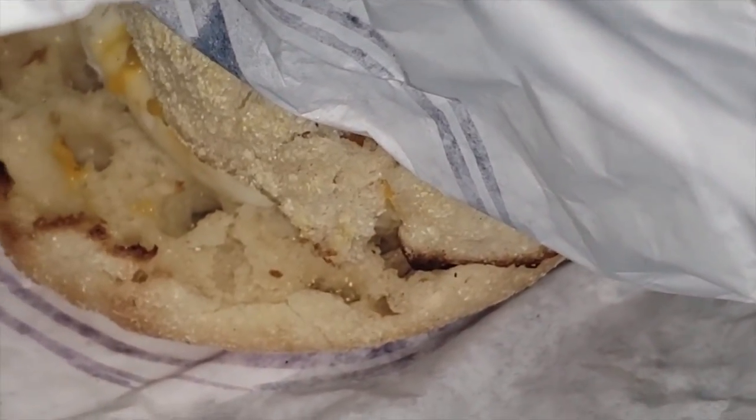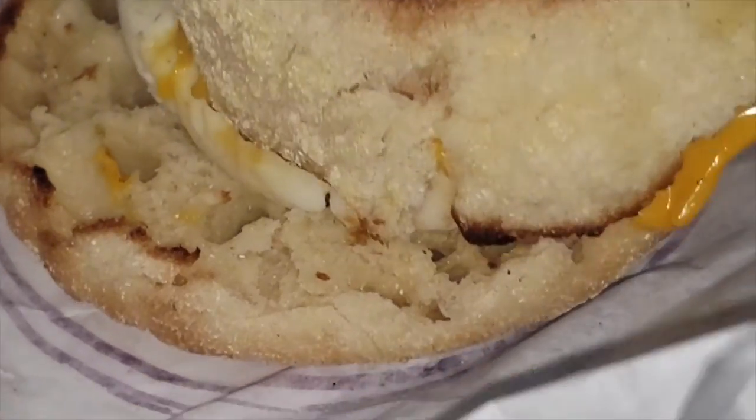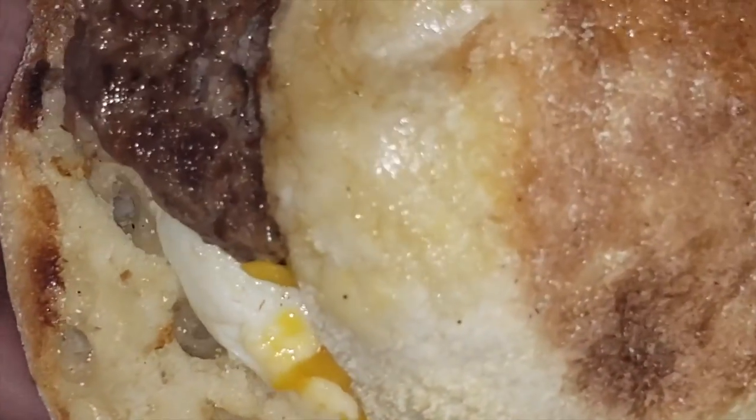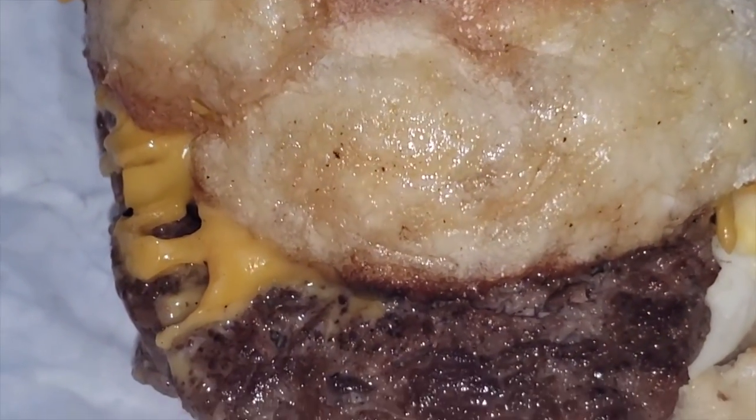All right, I'm gonna give y'all some extra light action. Not like you really need it. I mean, we can go with the natural light, but let's go ahead and take this joint. Oh, here she is, the McMuffin. Oh, look, that's steak. That is steak. Oh my gosh.